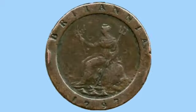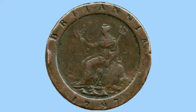The same year the cartwheel penny was released, the cartwheel twopence was released. It was twice the weight, but featured the same design and style on the obverse and reverse. It holds the record for the largest circulating coin in Britain.